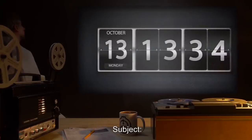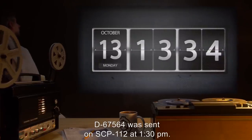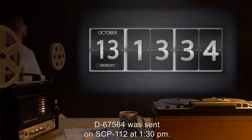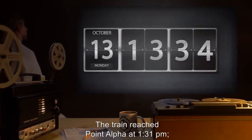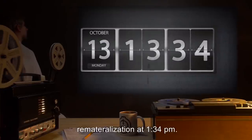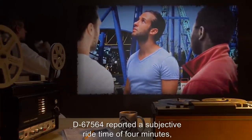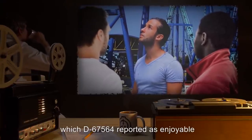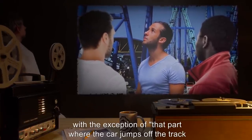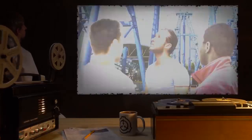Experiment 11267564. Subject: D67564. D67564 was sent on SCP-112 at 1:30 p.m. The train reached Point Alpha at 1:31 p.m. Rematerialization at 1:34 p.m. D67564 reported a subjective ride time of 4 minutes, which D67564 reported as enjoyable, with the exception of that part where the car jumps off the track and lands right before the loop.